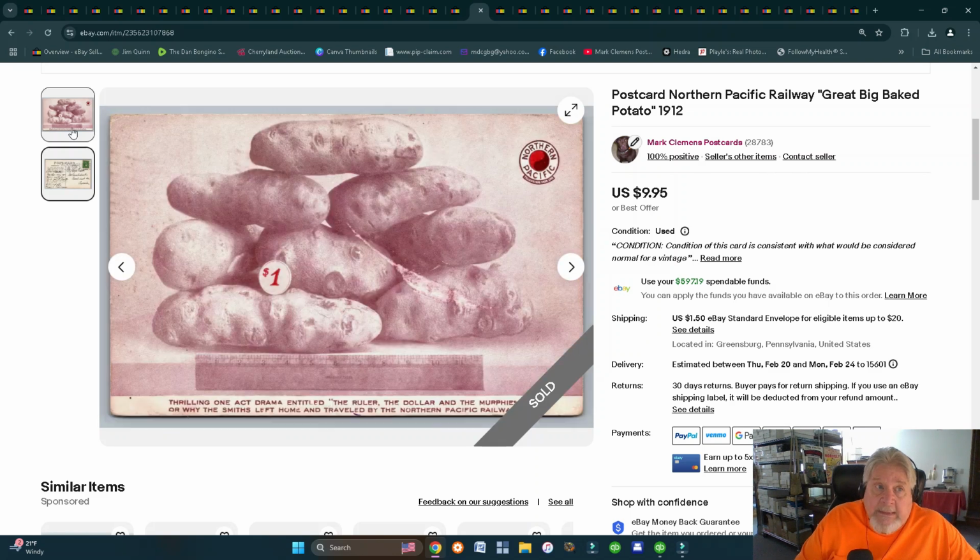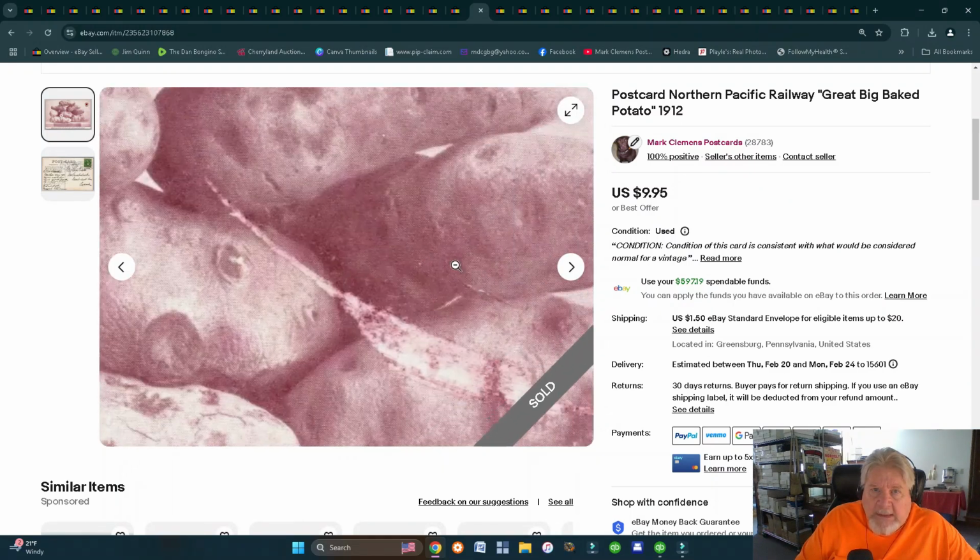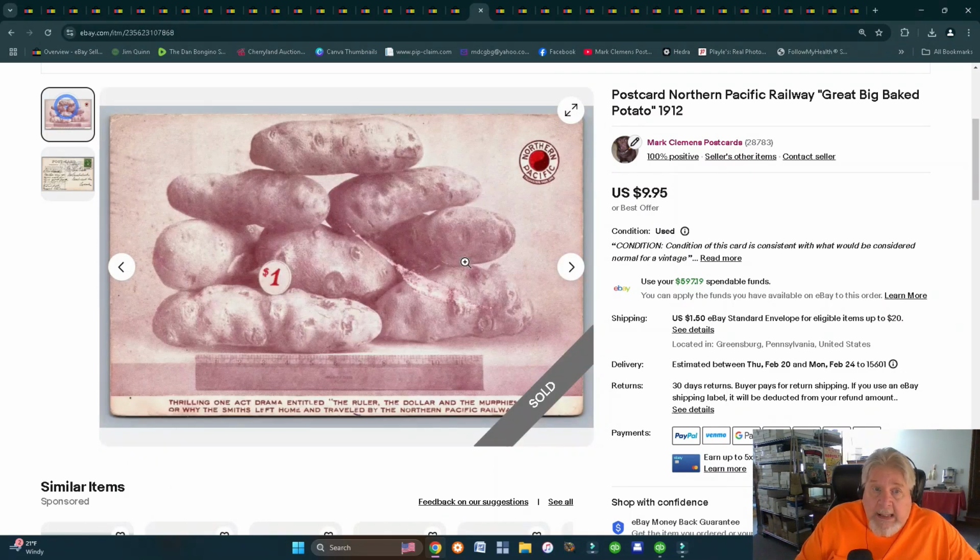So obviously these potatoes here, as you see them, were served in the dining cars of the Northern Pacific Railway, and I guess they got to be quite popular. And a little sign here says $1. I guess that's what they cost. And I thought that was a pretty interesting card. And that one sold for $9.95.